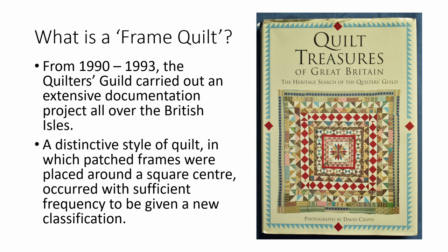About 15% of the pieced quilts brought to the documentation days had this frame layout, including the one featured on the cover of the subsequent book, Quilt Treasures. This quilt was made by the Thornton sisters between 1840 and 1860. This book still remains an excellent reference for the concept of frame quilts, and the whole of Chapter 2 in The Frame by Janet Ray is dedicated to this topic and includes a comprehensive description of the range of frame quilts discovered by the project.